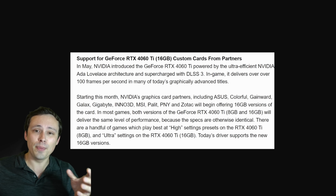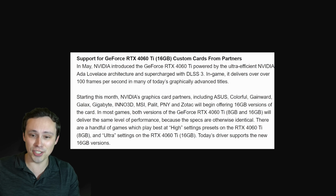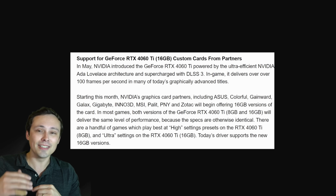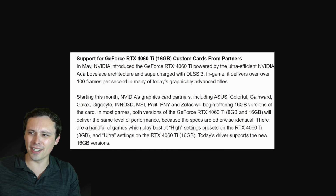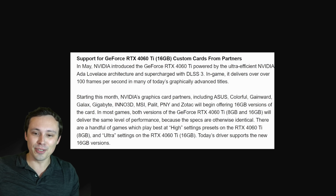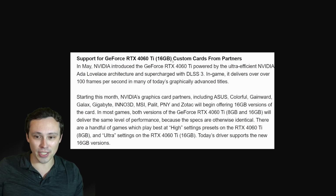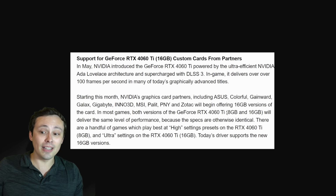This was weird. It was buried in an email from Nvidia about other stuff. It's like they kind of wanted to hide that this even launched. There's this long email talking about Portal RTX, some kind of expansion mod to that, with some new features. And then buried in that, they also talk about a new driver update, which enables the 4060 Ti 16GB version, which they say is now allowed to be produced and sold.